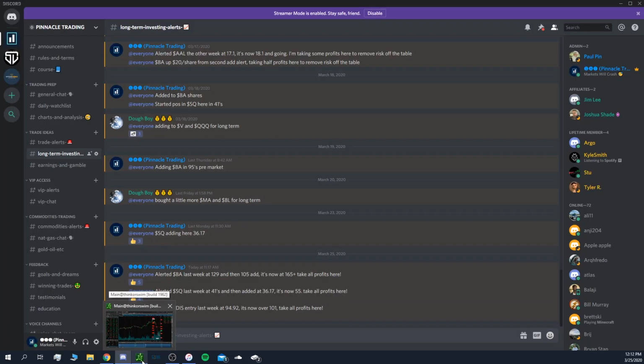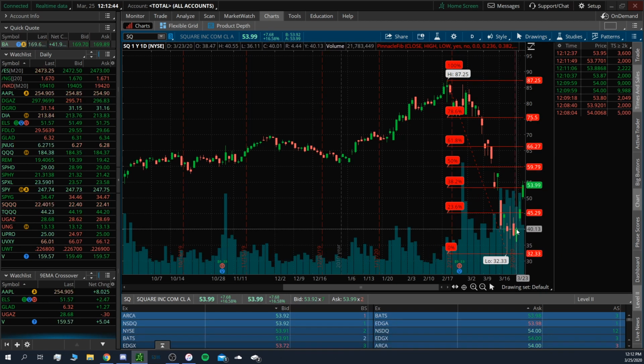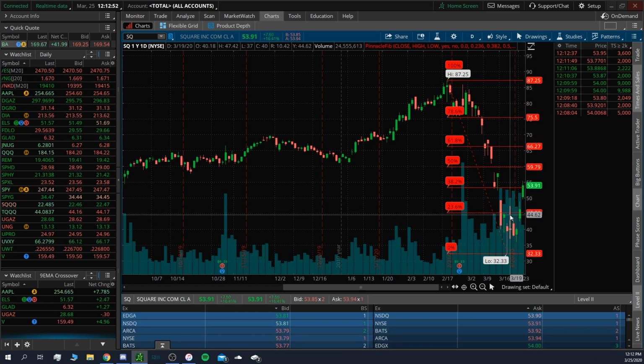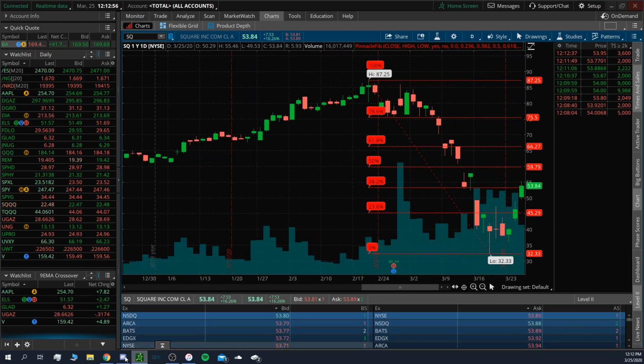So added at 36.17, initial was 42. When I saw this bounce off of there, I saw that 40 was the whole number, flushed down to 32, couldn't break below, and look at this big gap up. As soon as I saw it breaking over 45, I saw that the next resistance was all the way at 53.91. Why did I alert profits on this one?